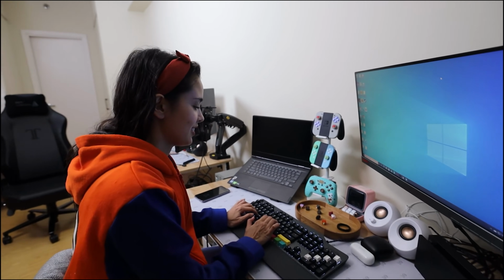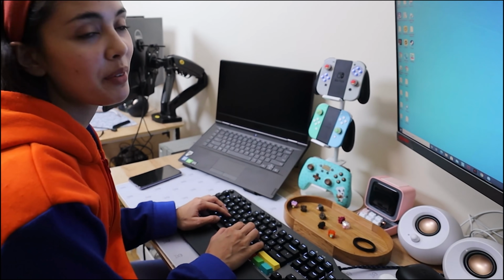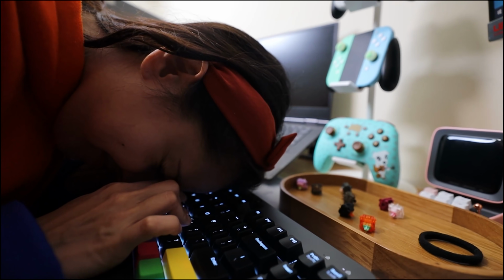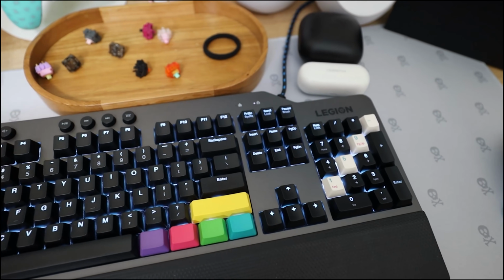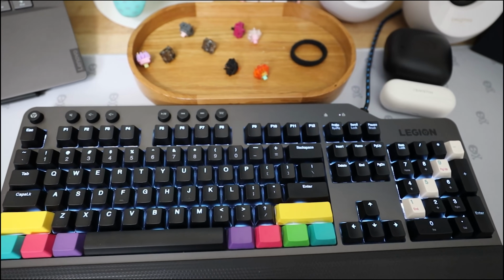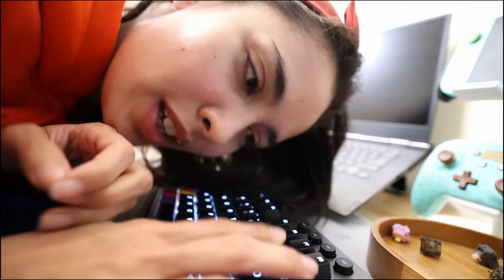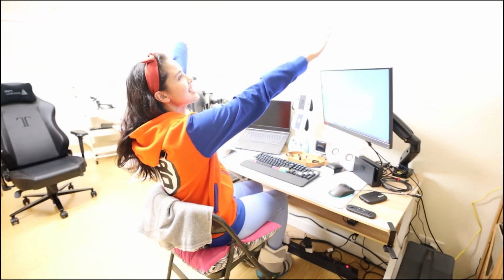Testing the sound. Testing the speed, but I'm not really typing anything. Okay, let's listen to it. How does it sound? Like a beautiful Legion keyboard. Dun, dun, dun, dun.